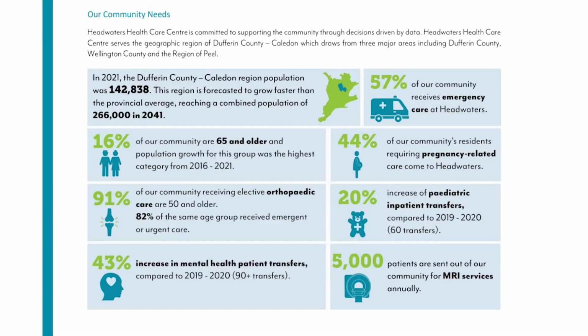So to help us develop our plan, we sent out surveys and held several small group focus sessions. We heard from over 1,000 staff, patients, volunteers, community members, and partners. We looked at our current programs and services, the activity and performance to help us better understand where we have been, our current state, as well as where we need to be in the future to help support our community.